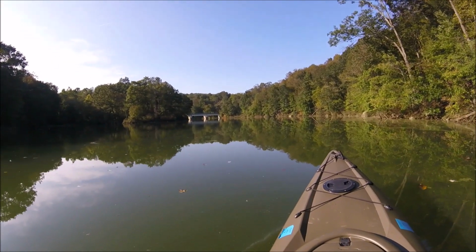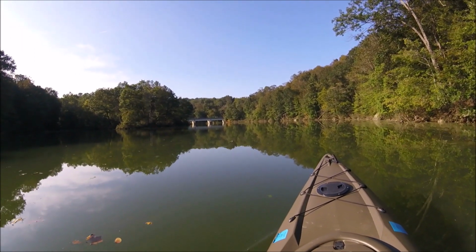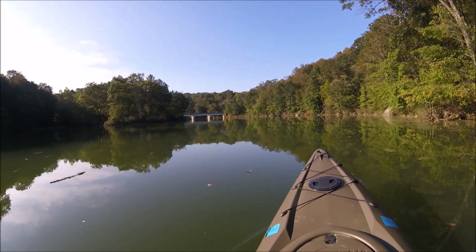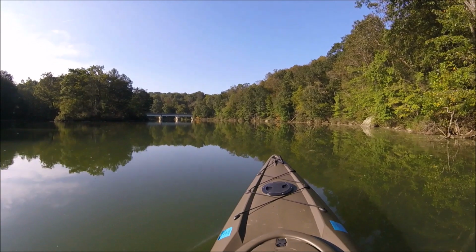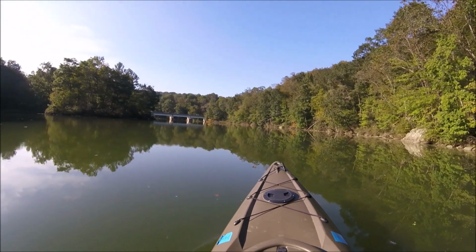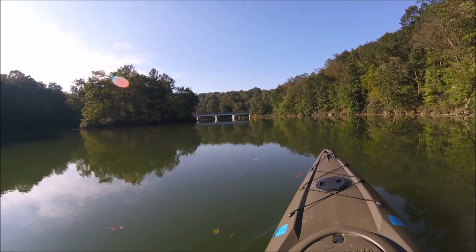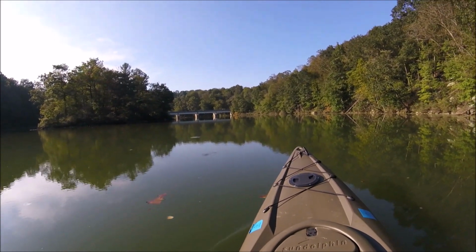Now, I've only once come all the way up to the bridge. It was a couple of months ago, but there was so much debris. I literally was thumping and bumping through logs and stuff. I had to pull my motor up out of the water and use my paddle to push my way through here. There was so much debris floating in the water. So I went up to the bridge just so that I could say I'd done it.